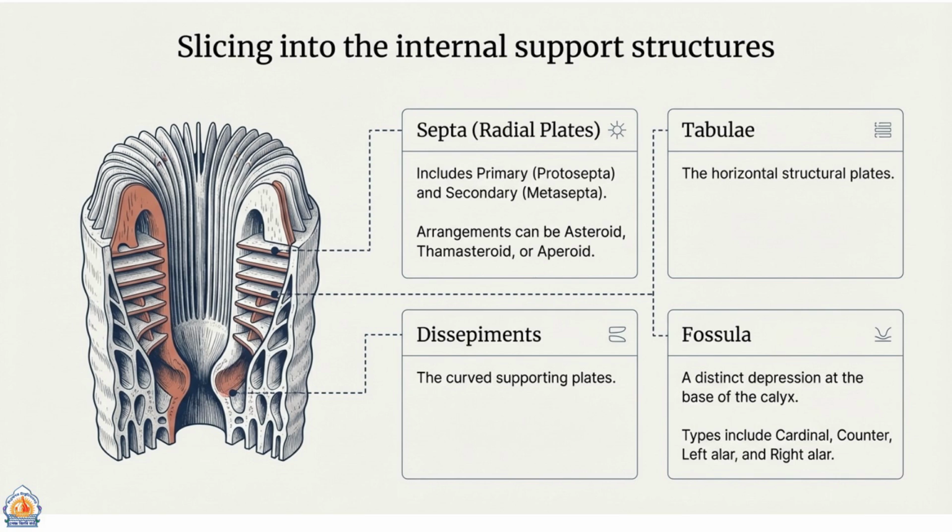The interior of the coral skeleton contains several important structural elements. The first are septa, which are vertical radial plates extending from the walls towards the center. Second are tabulae, which are horizontal plates dividing the corallite into chambers. The third are dissepiments, which are small curved plates between septa. Another important feature is the fossula, which is a depression present at the base of the calyx. These structures are very important in the classification and identification of fossil corals.